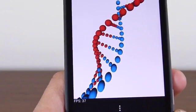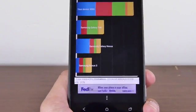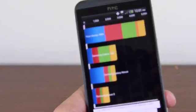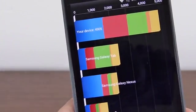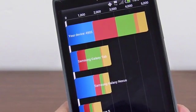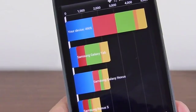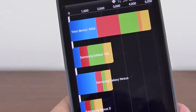But let's see what the total number here is. And it's going to give it this time a score of 4905, as we said. Between 4,900 and a little bit under 5,100, as we tested out several times. So it's still very respectable, beating out some other previous handsets out there. For example, you notice the Galaxy Nexus right there below it. Same thing as the Galaxy Tab, and again the Samsung Nexus below that.